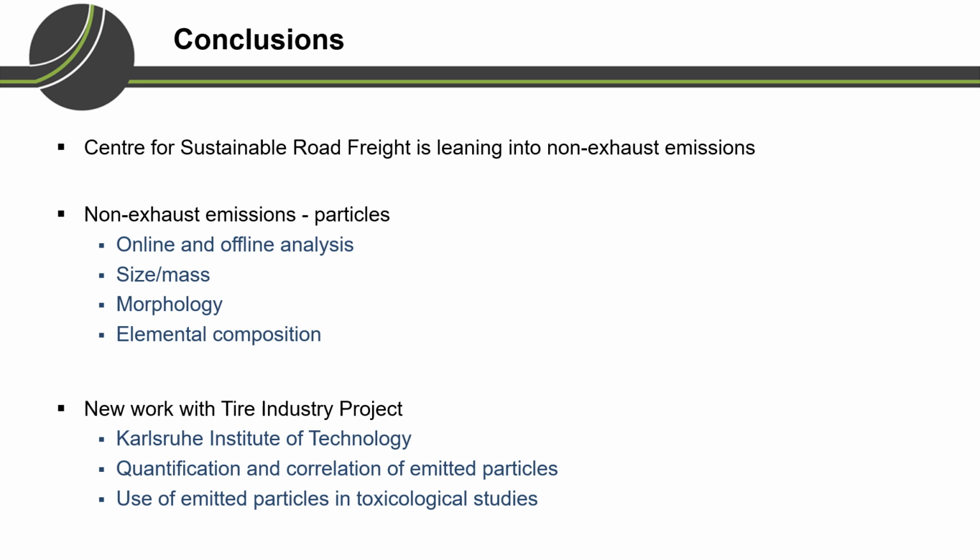In conclusion, the Center for Sustainable Road Freight is really leaning into these non-exhaust emission studies, both with the work that's going on within the Center for Sustainable Road Freight and collaborating externally. We are looking at both on and offline analysis to understand the size, mass, and morphology, as well as elemental composition of these emitted particles.